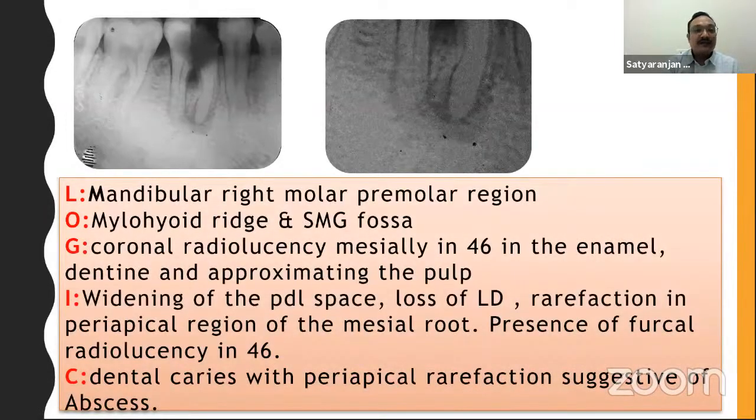Common conditions to interpret are abscesses, where you see a hazy, irregular outline. As you see, the PDL space is widened. There is loss of lamina dura at the apex of the mesial root, as well as a rarefied area, definitely an abscess, and there is a coronal radiolucency with a focal involvement. Definitely, you can see a lot of structure that is damaged. So correlate with an abscess.